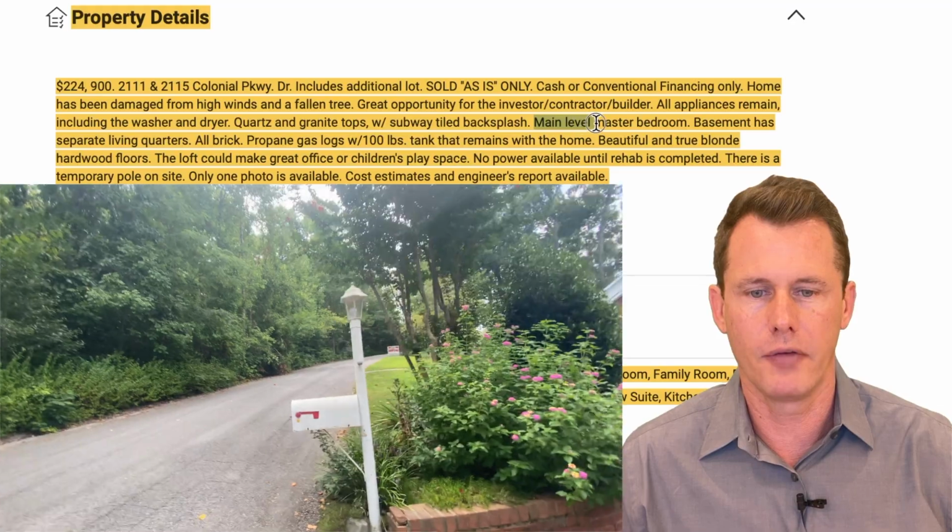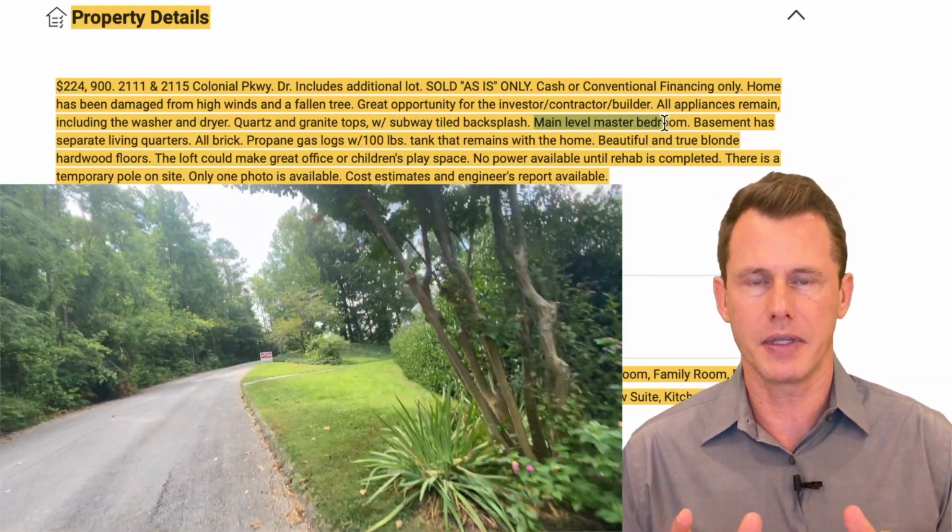The appliances were all there and they were in great condition. Four in the kitchen and the washer and dryer as well. Quartz and granite countertop. Now this is interesting. It says master level bedroom. And master on main is something that a lot of people like.